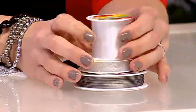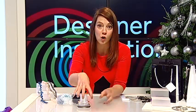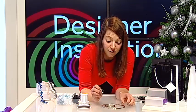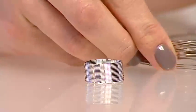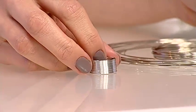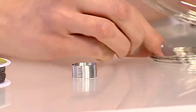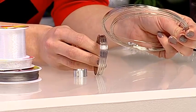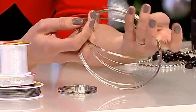So you're getting, and then hold on, we're not stopping there. Then we've got memory wire. So you've got all your organza ribbon, your cord, your threading materials, and then you've got your memory wire. 14 coils of the 0.6.